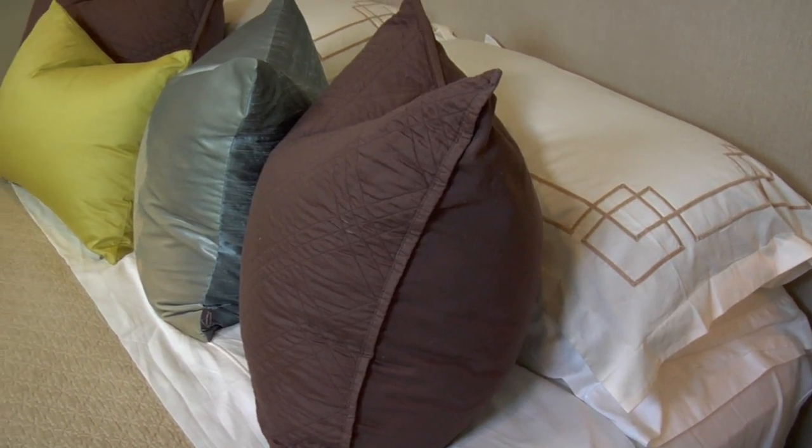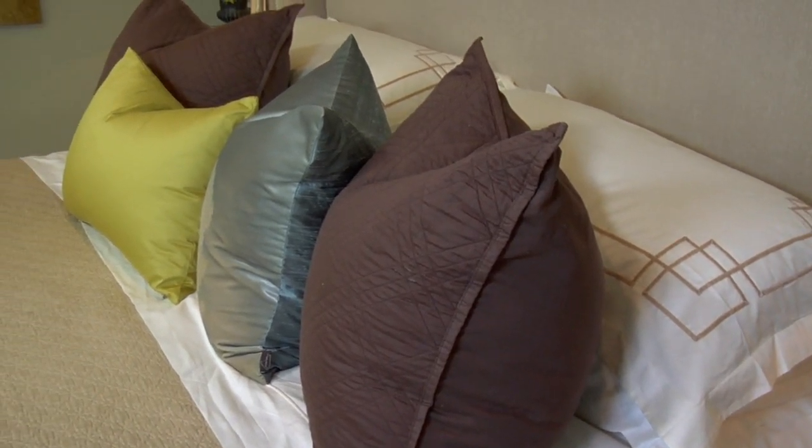So then fun stuff, like the pillows, kind of catch your eye. Keeping the eye from bouncing around too much, particularly in a bedroom, will help relax you and get a good night's sleep.